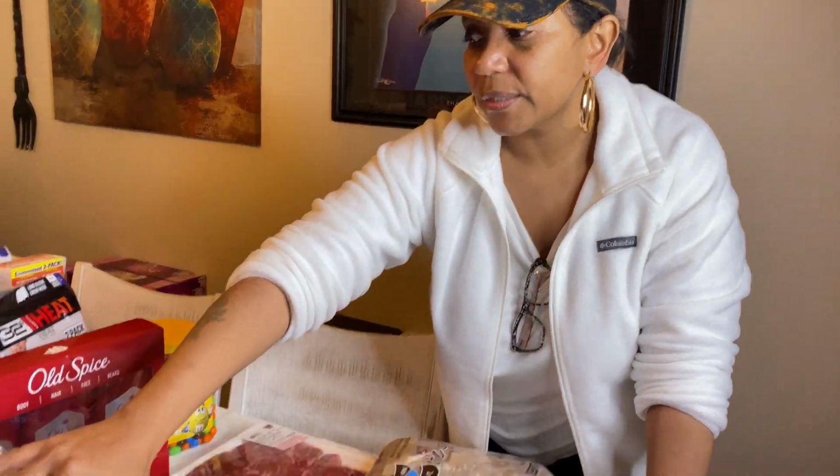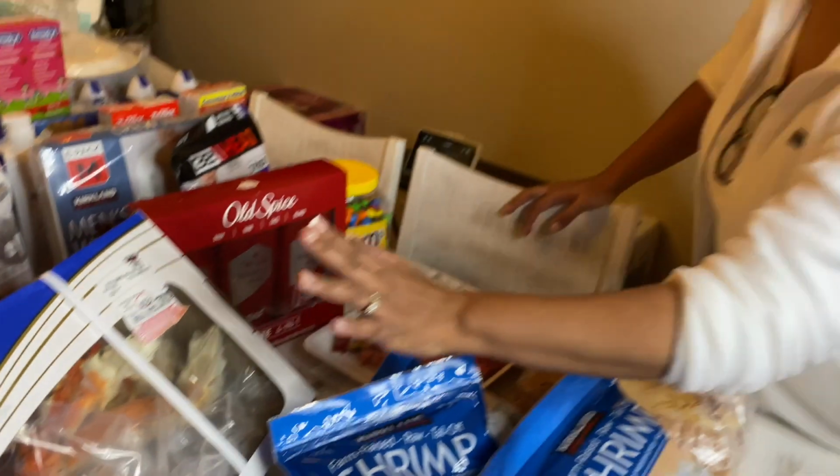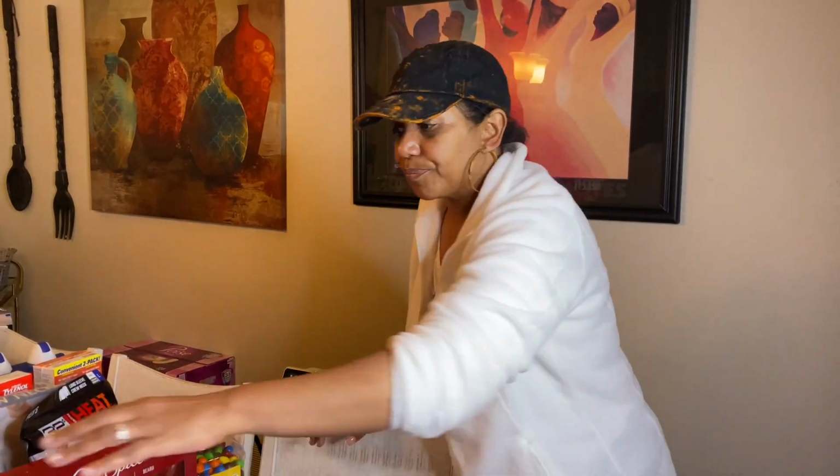Now look at the price, guys, $249. So that's $250 worth of stuff. It's still a good value though.